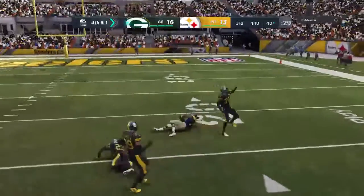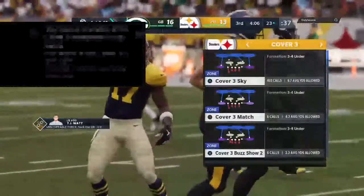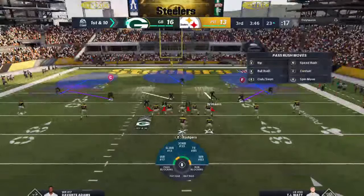And Adams has it, complete. And brought down, but not before they're inside the 25. He was held without a catch in the first half, but he's got one here, and he also picks up a first down.